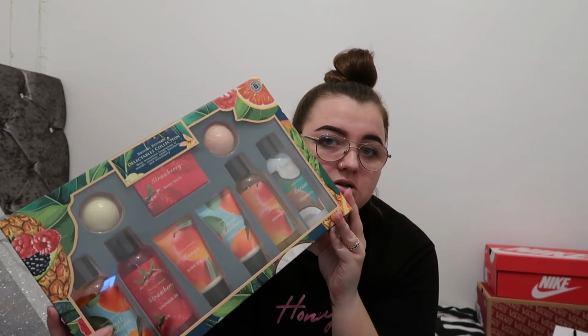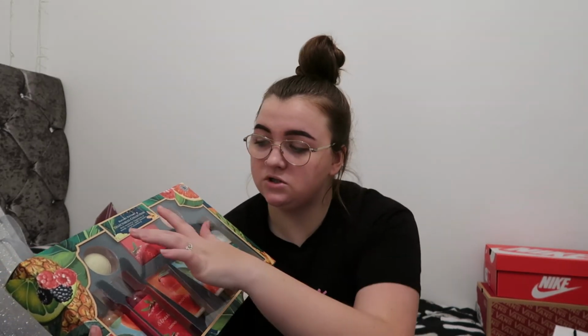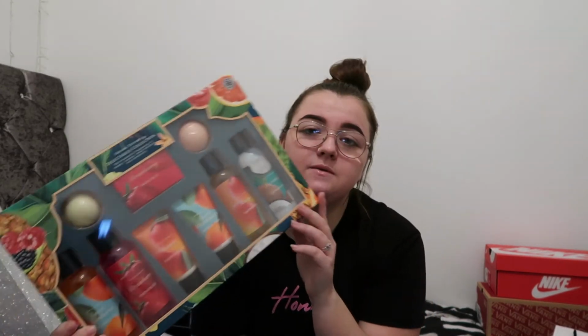So I think that's everything. I'm so stupid, I thought I'd gone through everything, but I've literally got a bunch of stuff by the side of me from my friends. It's just this shower set. So there's 4 shower gels, 2 body lotions, 2 bath bombs, and a bath salt. Excuse me. So yeah, I'll definitely have a go with this.